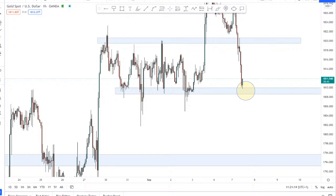Let me take a look at the fundamentals for this week. I haven't taken a look at the news yet this week. Okay, so we already had some Euro news coming out at 10 a.m. earlier this morning, so that's already been and done. But for the rest of the day, there isn't really much news.